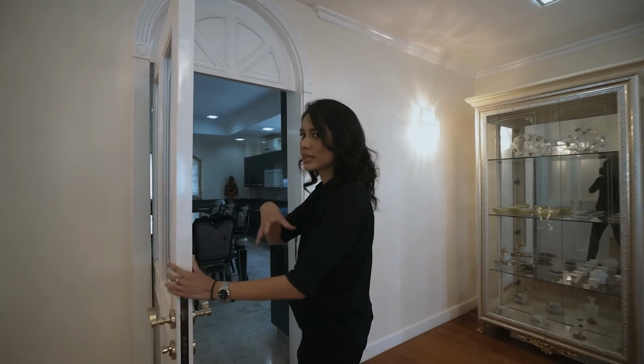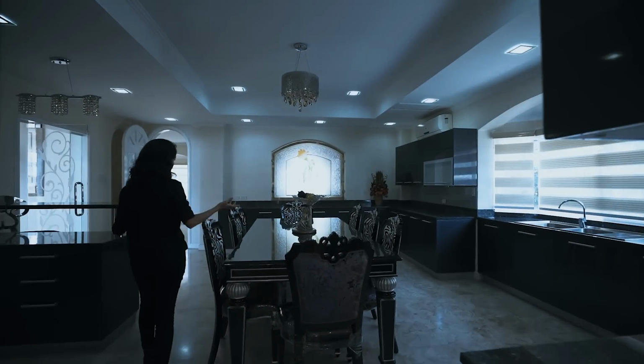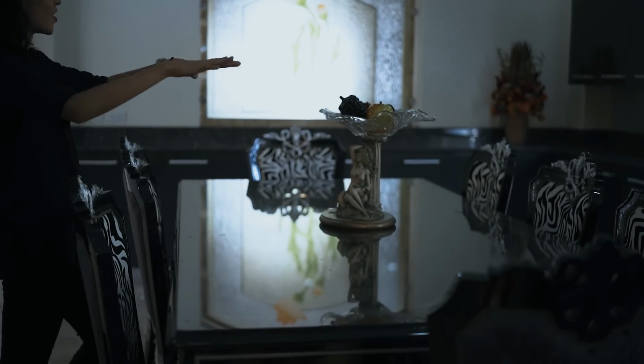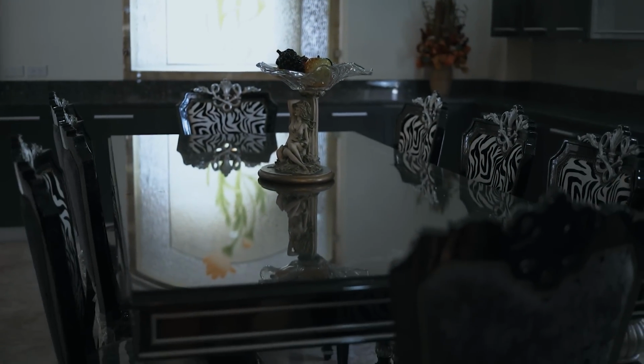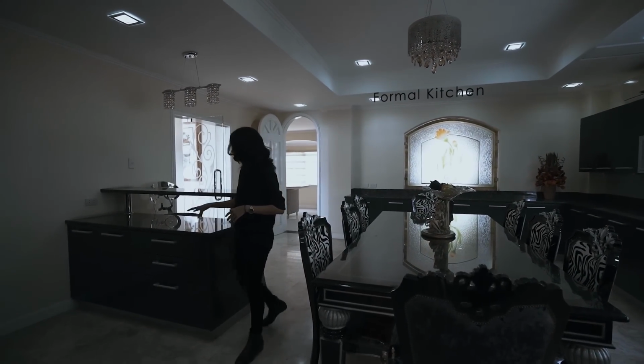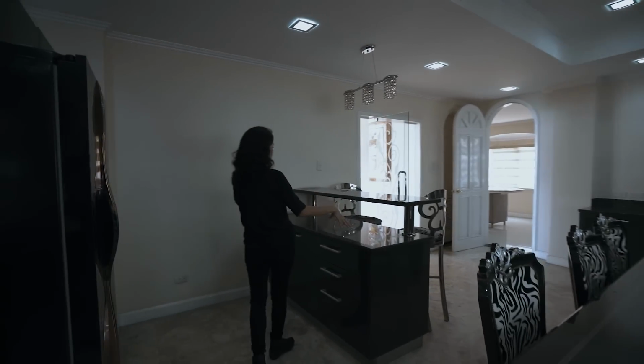Okay, so from the dining area or formal dining area, we have your formal kitchen with an informal dining area. So you have all of this space in black or galaxy granite. Actually, correction, this is not galaxy, but it is black with silver flecks. Then you have your refrigerator. This is basically your prep area.